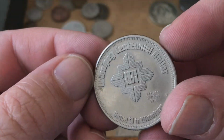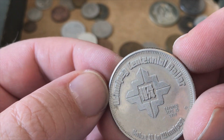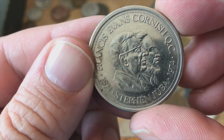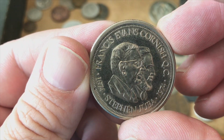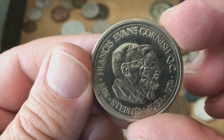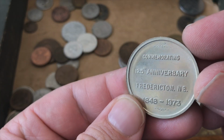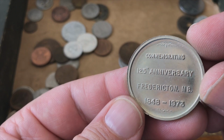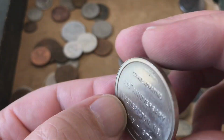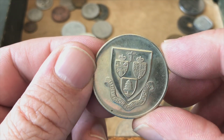Let's do another one of these. Winnipeg Centennial. So it looks like Winnipeg Centennial dollar. This looks like 1974 it says on it. Well, that's nice. Nice looking coin. Lots of detail. There's another one of those. Commemorative 125th anniversary, Fredericton, New Brunswick, 1848 to 1973 it says. And the other side is the coat of arms, it looks like.